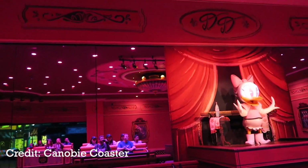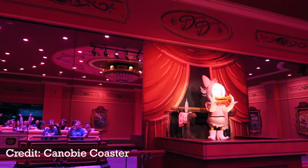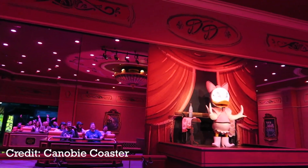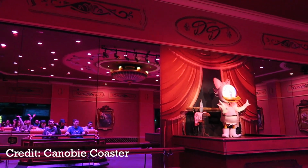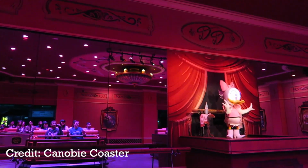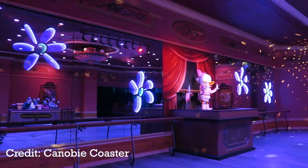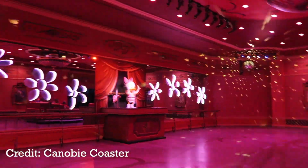It's pretty crazy, and that high energy kind of pauses for a second with Daisy. That's the point. The energy pauses and then you do a little dance sequence, which is kind of cute. You have the mirrors in front of you. I don't really like the mirrors. I don't want to see myself on a ride, or I don't want to see the sweaty guests next to me.